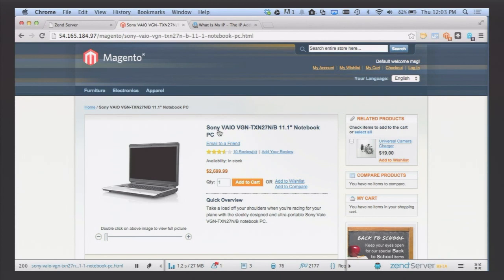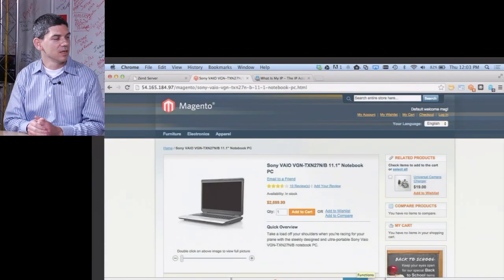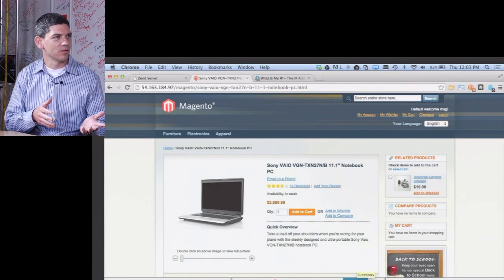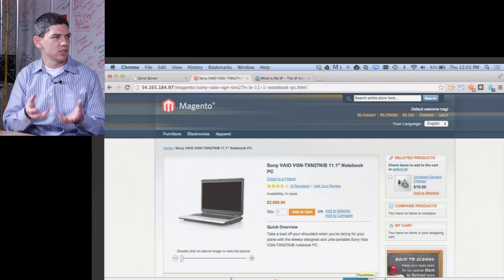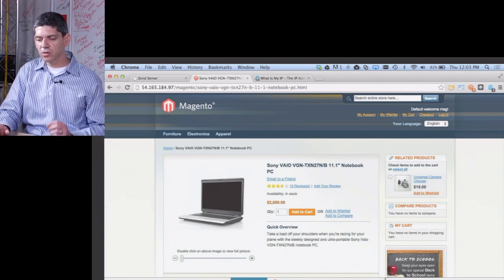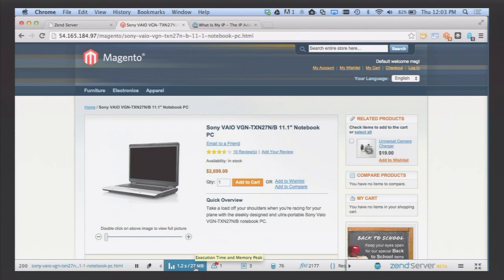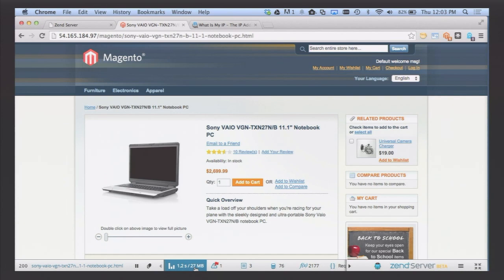So you can see me, I just clicked on the Sony Vaio product entry within the Magento application. What you may have noticed is there's a little toolbar down here that suddenly appeared. That toolbar is not part of Magento. If you run Magento on top of our server product, we actually inject that toolbar into the application. And what the toolbar starts showing you is a lot of information about what just happened. So you can see that this application just took 1.2 seconds to execute. You see memory usage, you can see database queries.